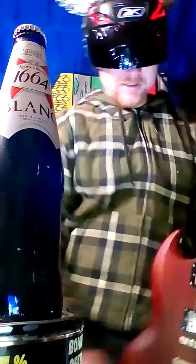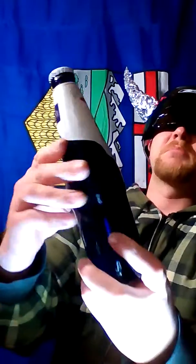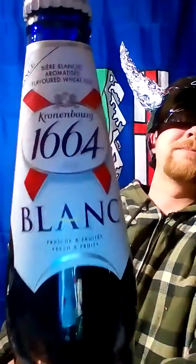Okay, so we got some beer from France here. And I've seen this around for a very long time, and finally got around to picking one up and drinking it. It's 5% alcohol by volume. The Kronenbourg 1664 Blanc, fresh and fruity. Product of France here.